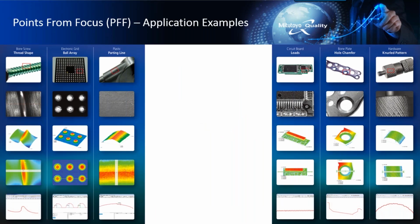So here are some application examples. A lot of these pertain to the medical world. So medical devices have lots of components, including electronics now. But you'll see on the left side, we talk about a bone screw. There's a ball grid array, which is a chip component. The third one is a parting line. So this is injection molding, which is pretty prevalent in prototype and also some medical devices. Some circuit boards and flex circuits.